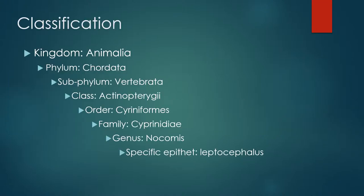They're in the kingdom Animalia, phylum Chordata, and their subphylum is Vertebrata, which is what we have been studying in this class, Vertebrate Natural History. Their class is Actinopterygii. Their order is Cypriniformes, family Cyprinidae. They're in the genus with other chubs, Nocomis, and their specific epithet is leptocephalus, so the species is Nocomis leptocephalus, the bluehead chub.